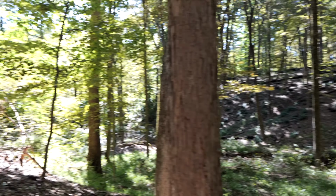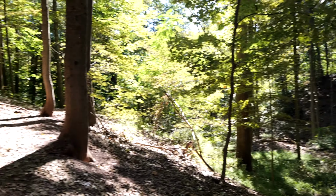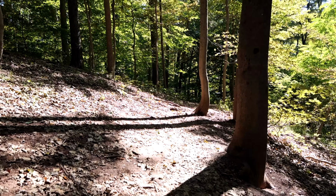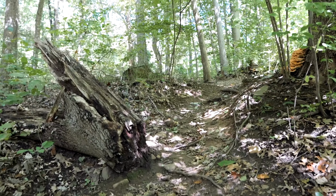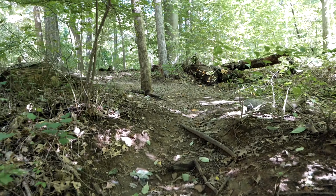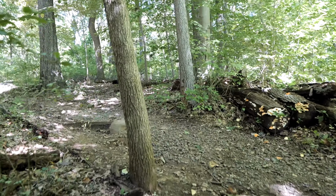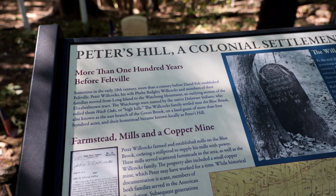This is more just, you know, nature hiking trail type of thing. It opens up real quick, but we're trying to follow this sign to the cemetery that's back here. Just a word of advice though, if you do come out here to visit, you're gonna want to bring some decent shoes because, yeah, terrain is kind of wacky, can get pretty muddy as well.